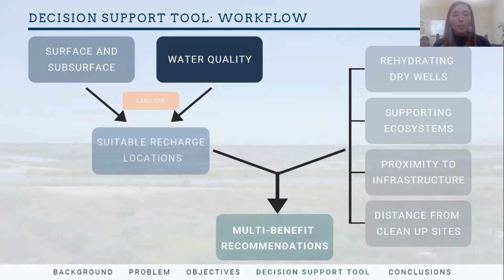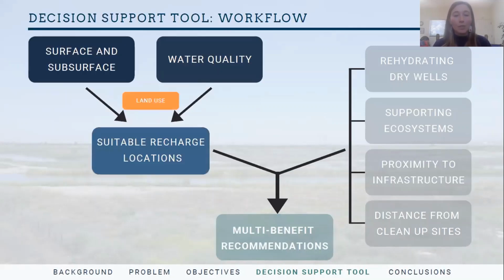We also want to include water quality, which considers locations least likely to introduce new contamination into the groundwater. These two components are conservatively combined and further filtered to include only appropriate land use types to give us our suitable recharge locations. Suitable recharge locations answers the question of where you can most easily get clean water into the ground, and this can be an output on its own if that's all a water manager is interested in.